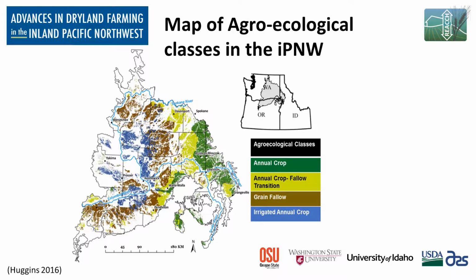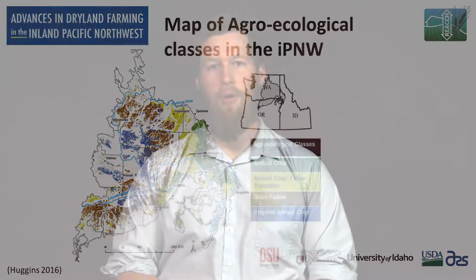So the first is the annual crop region. This is a smaller region that's dominated by annual cropping, so it's usually a combination of winter and spring crops. And then the annual crop fallow transition, which is in yellow there, and this is a zone where you essentially have a mix between annual cropping and using fallow as a tool to store moisture. And then we have this third location here, which is grain fallow, and that's where you have a winter grain and a fallow year, and then another winter grain and then a fallow year.